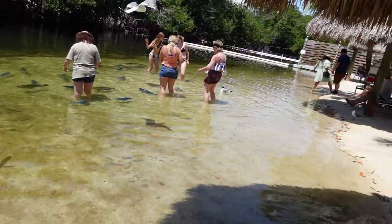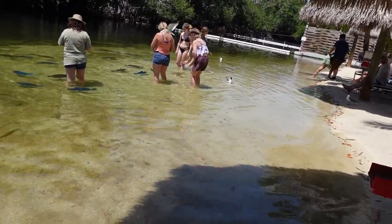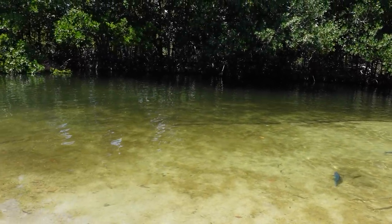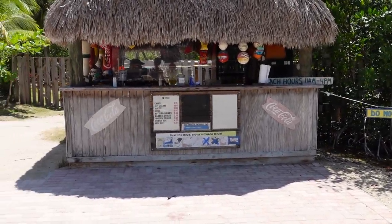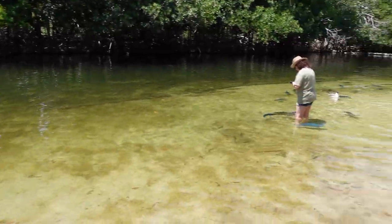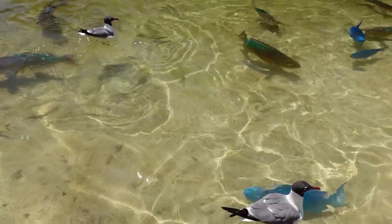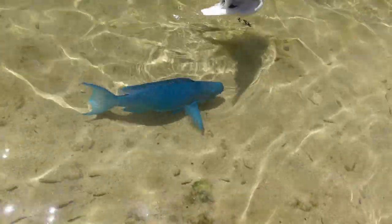Cute. Very nice. Here you can feed the fish, the parrotfish. Just sink your feet in the water. Like I said, they have a nice little tiki bar here. Really cool. Look at this, guys. Check this out. You don't see that in Central Florida. You could only see that here in the Keys.